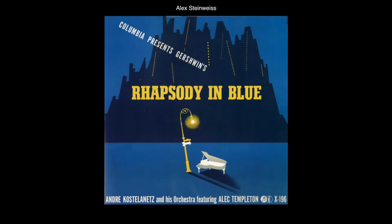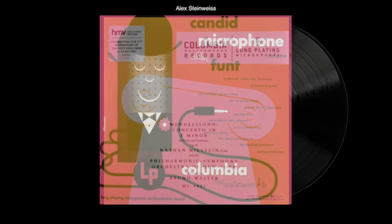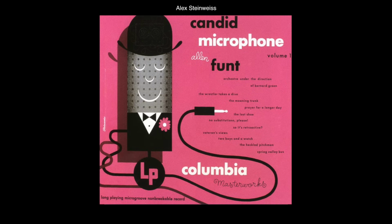But it wasn't until a decade later in 1948 that the first successful example of a 33 1/3 long-playing record featuring this barely illustrated cover design by Steinweiss was released. And all long-playing records that followed in its wake were produced using the slim cardboard packaging format he had also created.